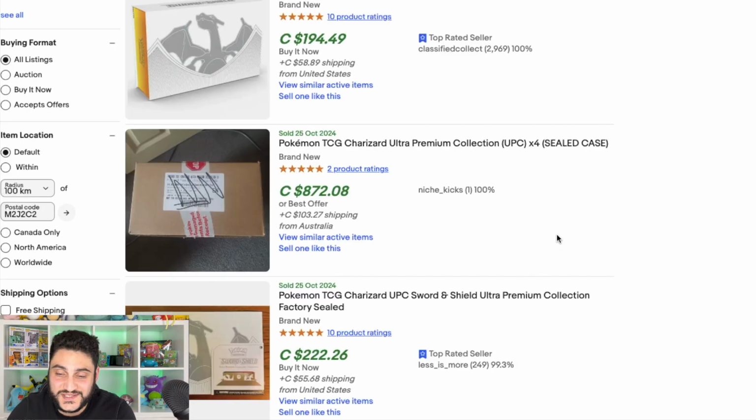Let's look at some of the recent sales on this one. In the past week or so, we're looking at about $195 to $220. If you want to tack on some shipping as well, we're looking at about another $60. So you're looking around a $250 mark for this one. In Canadian, that is. You can do the shipping to see what it looks like in US, but essentially you're looking around $250 Canadian, which is still not too bad for this box. So the Ultra Premium Collection Box, the Charizard one, takes number 4 spot in the top 5 that you want to consider investing in for November.